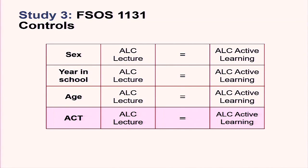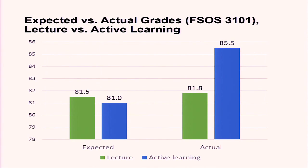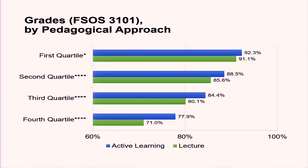Here, when we looked at the two sections of the class, this time the lecture section versus the active learning section, we found the students to be equivalent on all the variables that we could measure, including their ACT scores, so we would expect them to do about as well as one another. So the expected grades are on the left-hand side, and they're approximately equivalent between the two sections. But as you can see, the students in the active learning pedagogy section substantially outperformed students where the pedagogy was lecture-based.